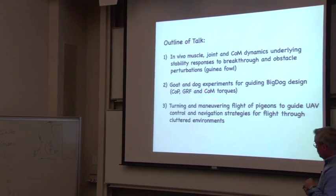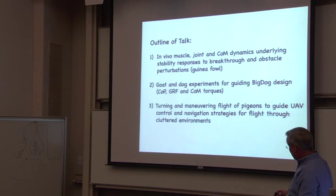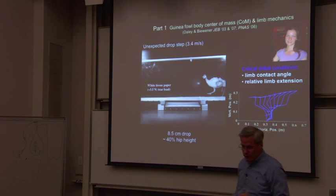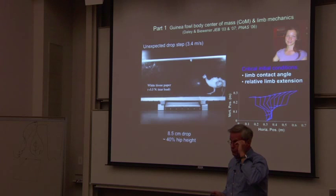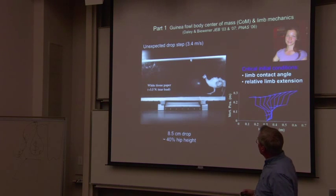And then we'll move to some of the goat and dog experiments we did for guiding the development of Big Dog through the years, finishing with measurements of center of pressure, ground reaction force, and center of mass torques through time. And then we'll turn to the maneuvering and turning flight studies of pigeons. So what I'm going to focus on is the terrestrial mechanics and control for perturbations. This was the work of Monica Daly, who was a graduate student and did her PhD with me. She's now at the Royal Veterinary College as a senior lecturer there.